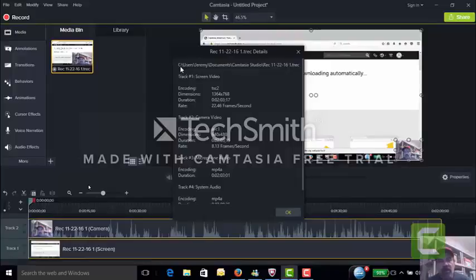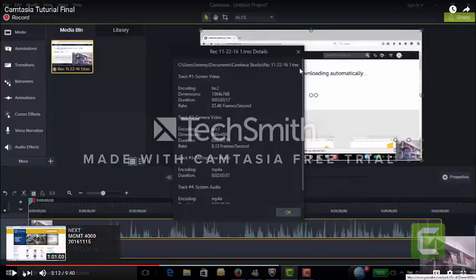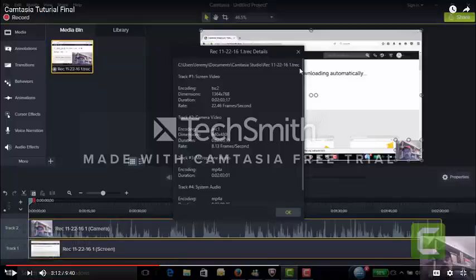So on my particular machine, it's saved in /users/Jeremy/documents/Camtasia Studio, and then the name of the recording, .trec. Just real briefly to interrupt: whenever you record video with the Camtasia software, it creates a TREC file. After you've recorded all those, you're going to want to open them all up in the editor and make them into one video. That's what we're going over right here.